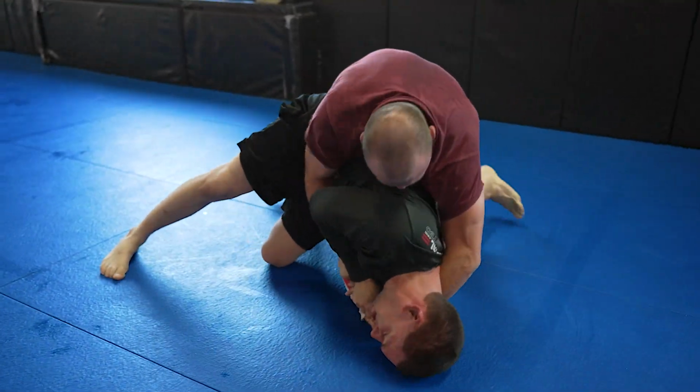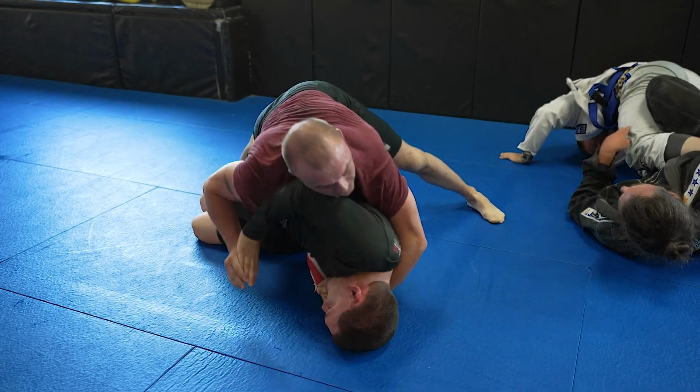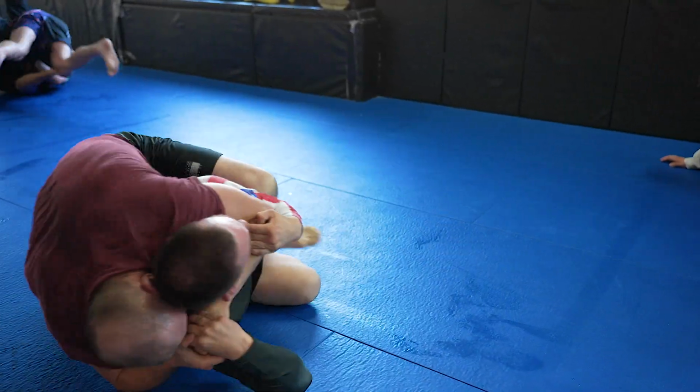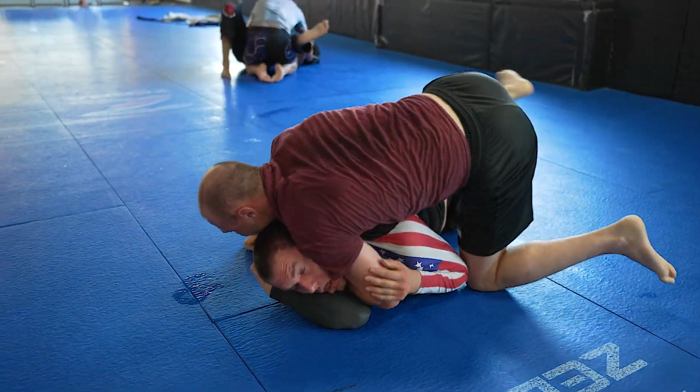And the clear thing that Ben needs to work on from his side is he needs to work on hand fighting. It's not easy to hand fight when you're on bottom and they're behind you, but it's still the number one thing you have to do to escape these bad positions. Coty looks to set up a rear naked choke right at the end, and Ben is turning, but I bet you if the clock would have had a little bit more time, he would have finished that submission.